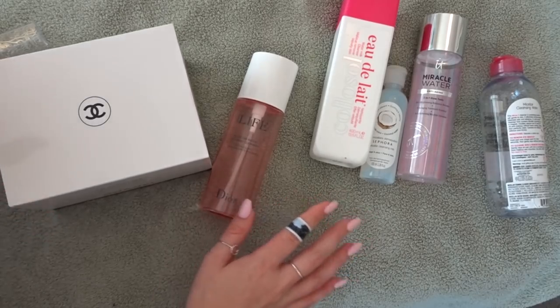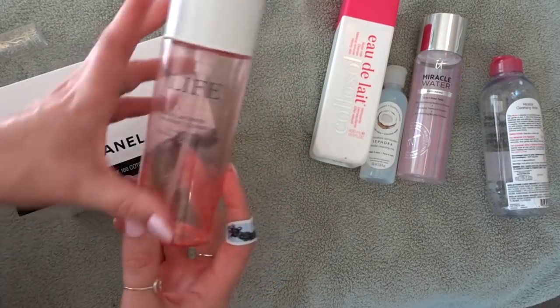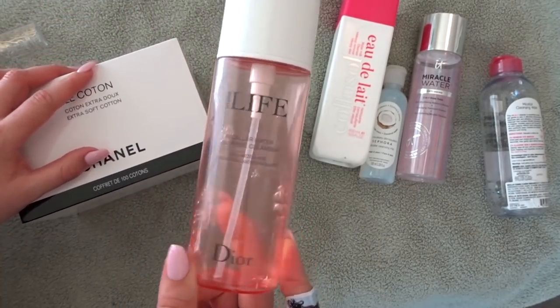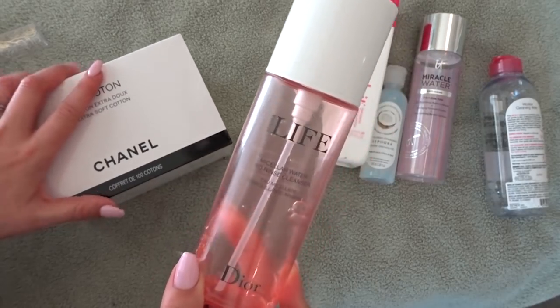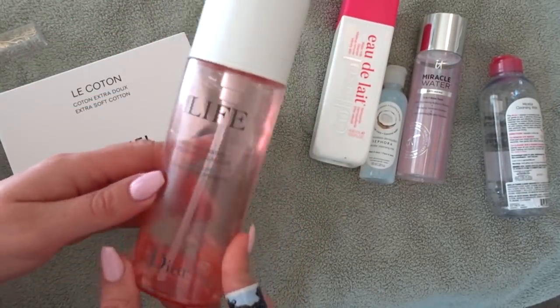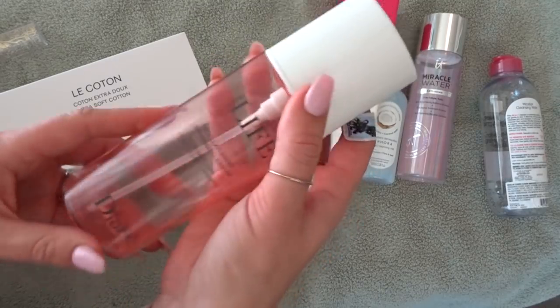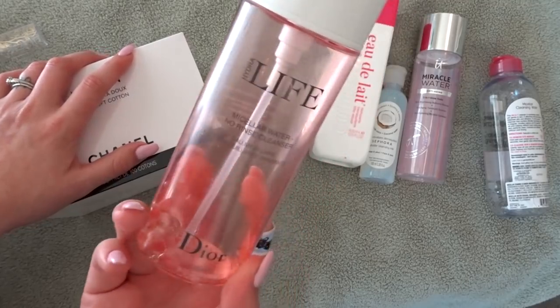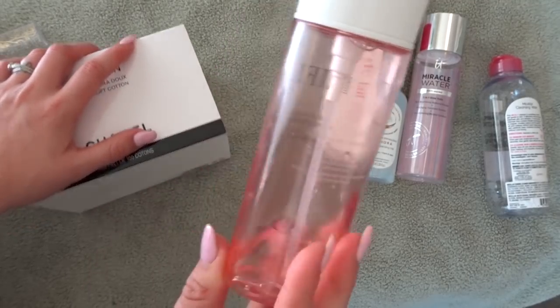Okay, let's get higher end on this. This is a micellar water by Dior. I was scared to try this because I just thought I was going to fall so head over heels in love with it that it would be a problem. And I guess I'm relieved to report that did not happen at all. I actually really had to force myself through this product because I just didn't love it.